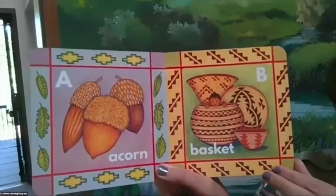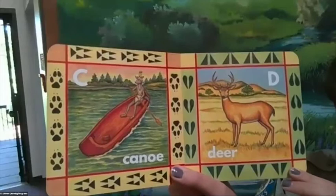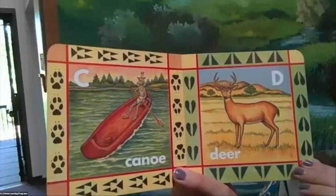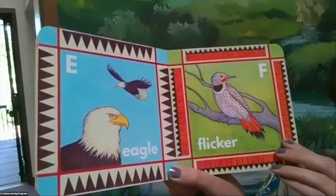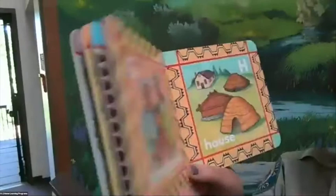C is for canoe. D is for deer. Remember, we talked about how important deer are. We saw that deer hide as well. E is for eagle, like that big eagle puppet I just showed you. F is for flicker bird, a very pretty type of bird here. It's very important. G is for grandparents.